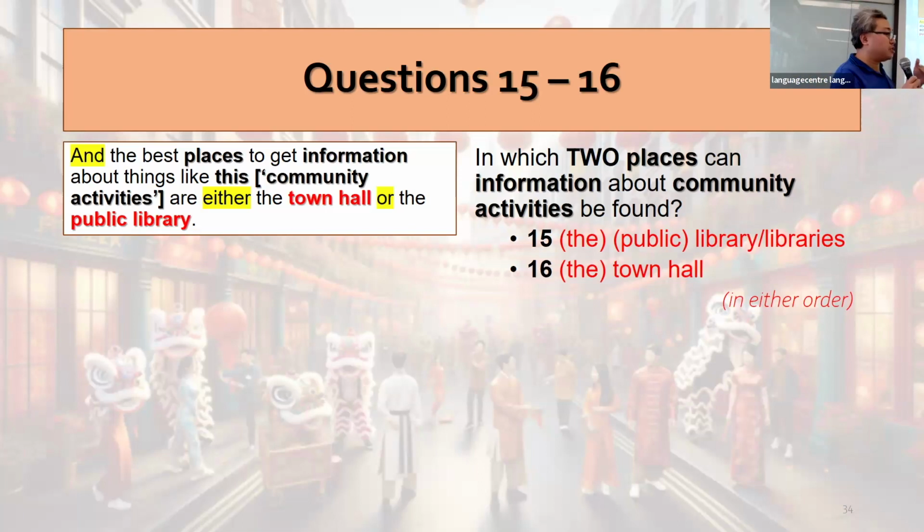So in this type of expository text or listening input that aims to give you information about something or explain, or more specifically, to explain something to you, you can pay attention to words like not just because of blah blah blah, but also blah blah blah. Paying attention to signposts or conjunctions like and or either or can help you locate the answers in the recording easier.